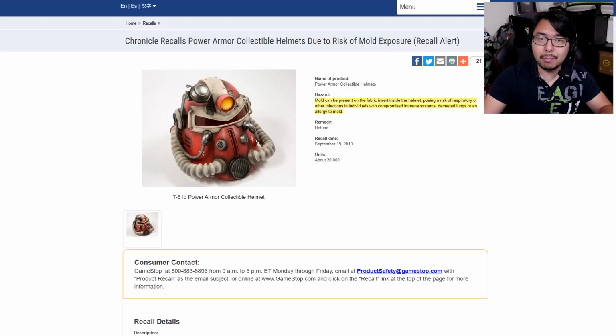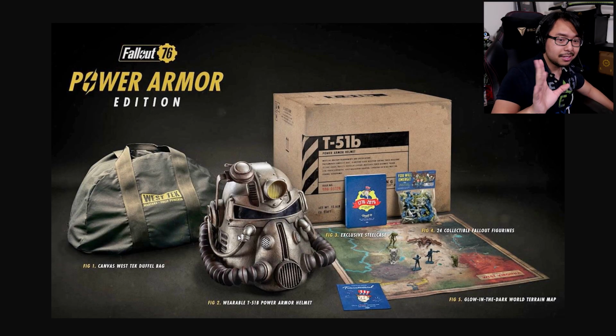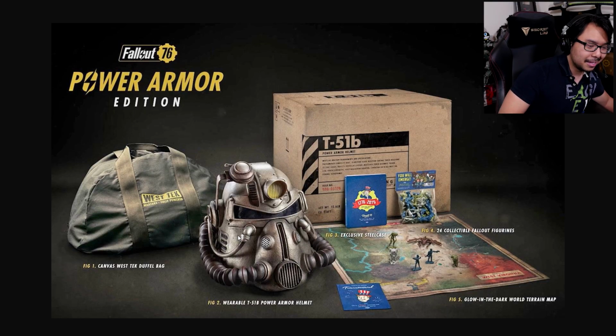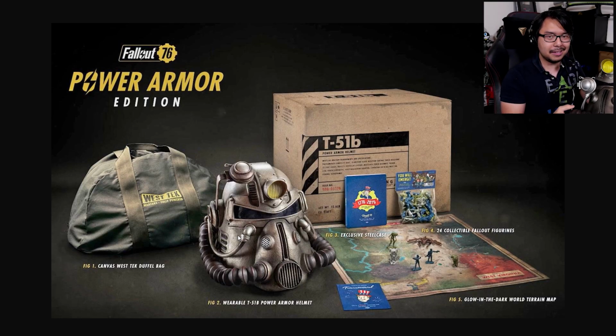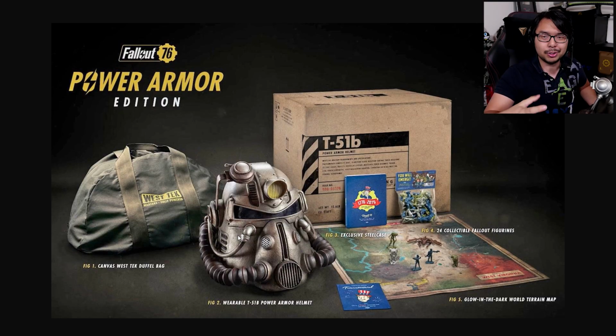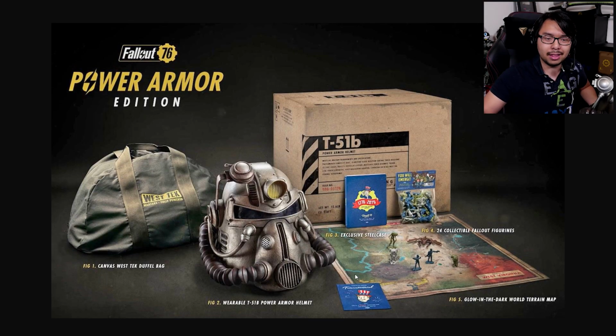But hopefully the molding issue is just confined to this edition of the product, and that it has nothing to do with what's going on here, because if that's the case, I would love to take this helmet and hang it right back up, because this is a badass helmet. It's just that I felt rather uneasy knowing that maybe there's some correlation in terms of the moldy nature of the Nuka-Cola edition, because of how identical this seems to the product that Bethesda shipped with the Power Armor edition.